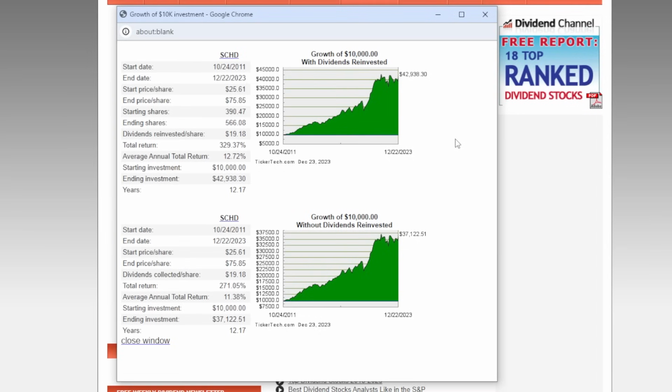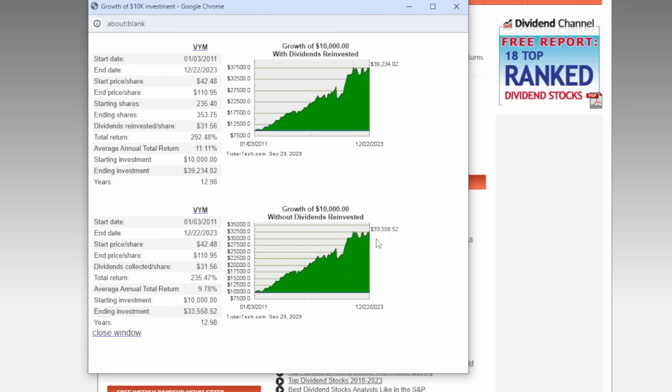Now, lastly, just like we did with DGRW, to look at a $10,000 investment in SCHD back in 2011, that $10,000 with dividends reinvested would now be around $42.9 thousand, or around 12.7% average annual return. Not to mention, since around 2011, VYM also would return over 11% on an average annual total return, which is still significant, and just proves the point once again that a relatively small amount of money invested into certain high quality dividend growth ETFs like the ones we went over in this video have at least so far given investors a boatload of returns to this point.